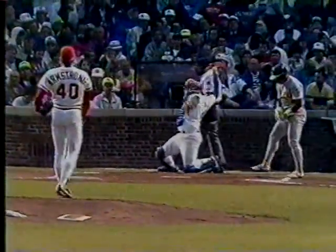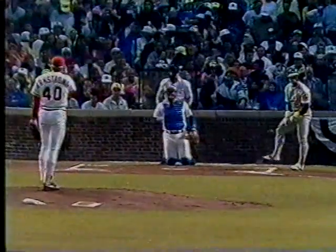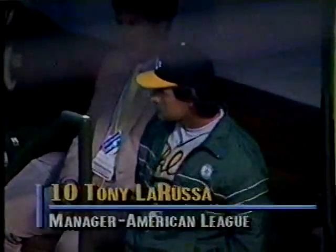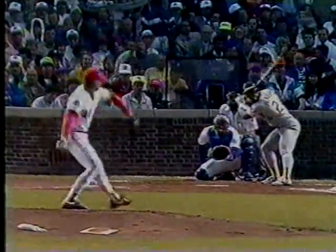Ball three. And who's the skipper of the American League team? It's the manager of the defending champion Oakland A's, Tony La Russa. 3-0, and Armstrong wants to throw a strike here. And he did. It's 3-1.